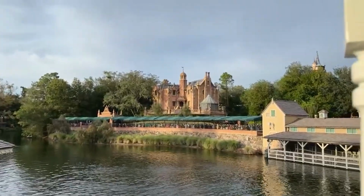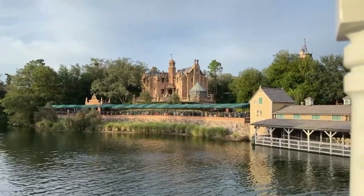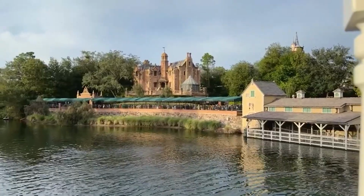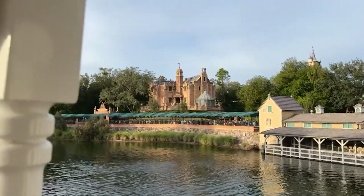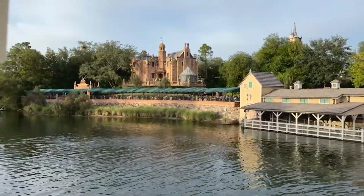Red, probably. Haunted Mansion. This is Tom Sawyer Island over here. Yes, it's after 4, so now they have big lines. I know. Look at the Haunted Mansion line. Before it was nothing.